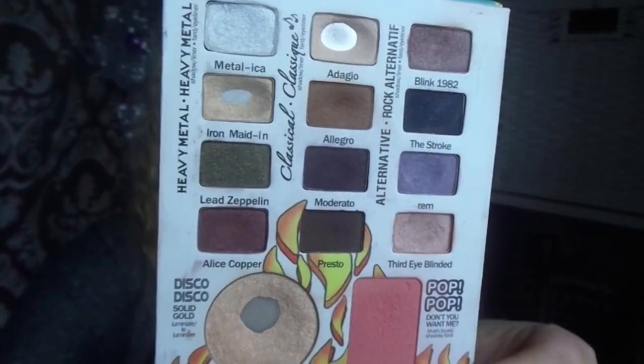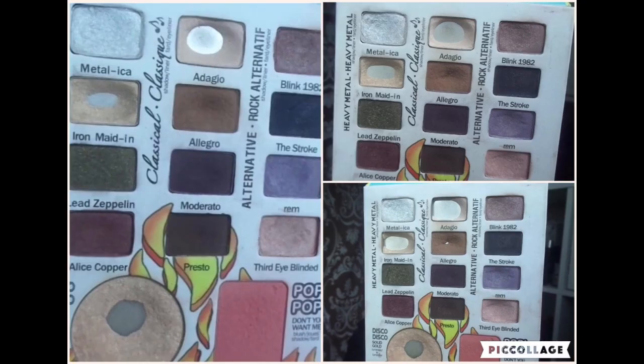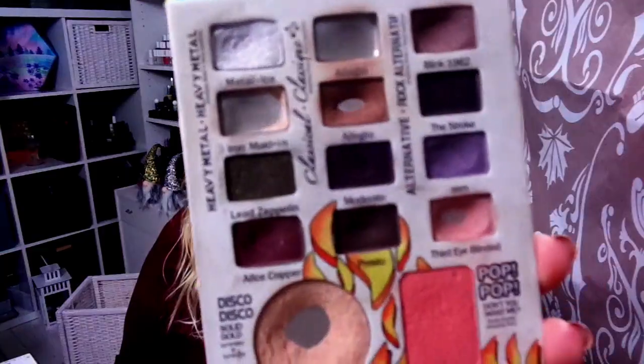I can show you a photo of the Balm Jovi palette in like 2022, beginning of 2023. So this one in 2023 I did use up one. I have 2 old and 2 new pans, so total of 4. Just one was used up.